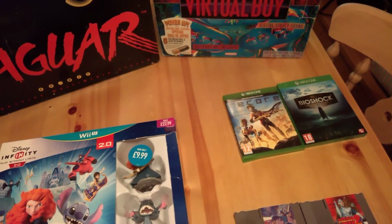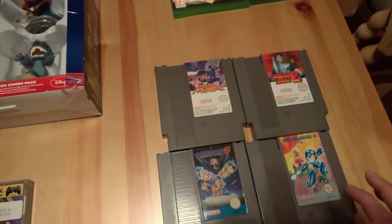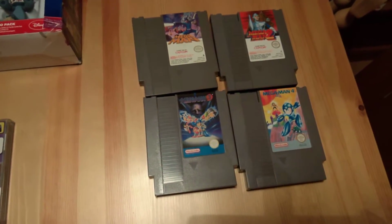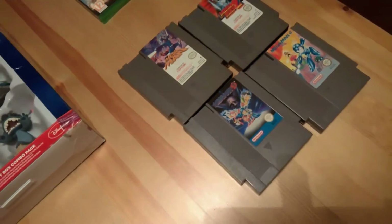Next we have 4 NES games, all Mega Man. We got Mega Man 1, 2, 3 and 4, all PAL A, and they are in good condition. So I've finally got the Mega Man series.